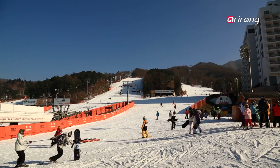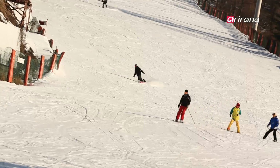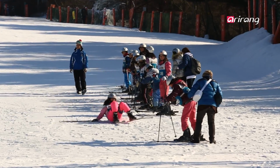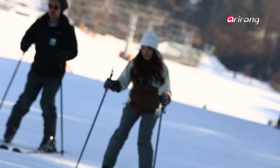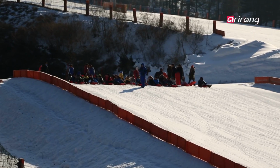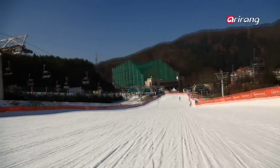All right, so here at Bearstown, they got slopes all the way from beginners to advanced. And you know what? I think we're gonna start with beginners. You know, one of the best parts of coming to a ski resort is going on a sled. Something about it just makes you feel like a kid again.